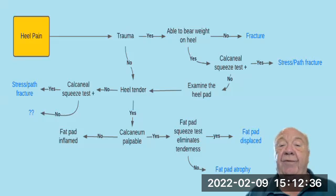Anyway, so let's start off. Was there trauma or not? If there was trauma, are they able to walk on the heel? That is, get the heel in full contact and stand on it. If the answer is no, assume it's a fracture. If the answer is yes, you can do the calcaneal squeeze test, and I suggest transverse and longitudinal if you need to. If the answer is yes, then you've either got a really quite a small fracture, or you've got a stress or pathological fracture that's been finished off by the trauma.